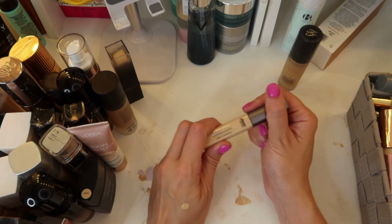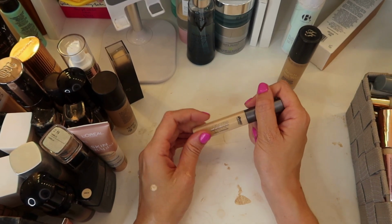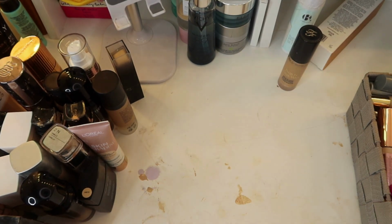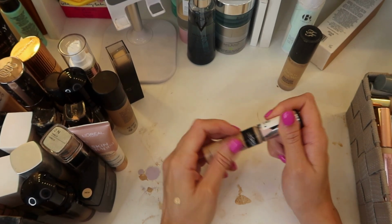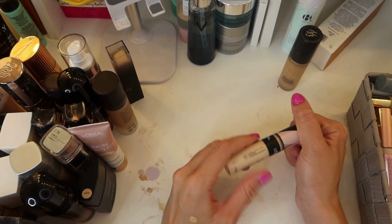This is shit. I've tried so many times. It's like water. It's so shit, so disappointing. So I'm going to get rid of that. The Be Perfect one. Then we've got L'Oreal Infallible Concealer, and I like this. I don't love it, not like I do the foundation, but I quite like the concealer, so I'm going to keep hold of that one.